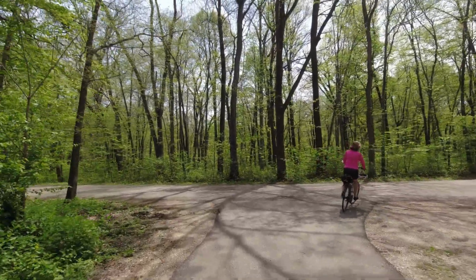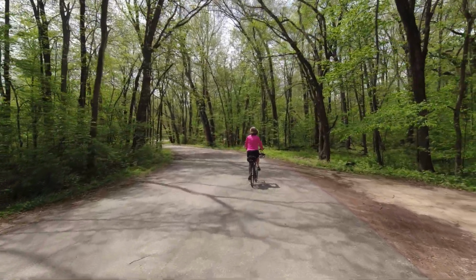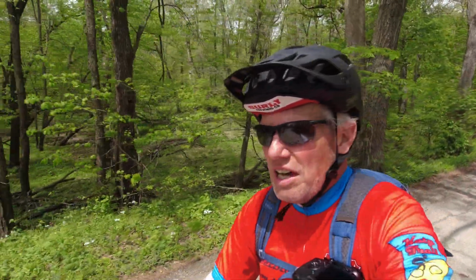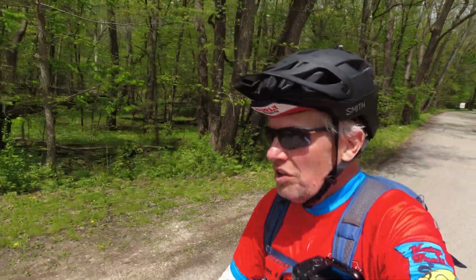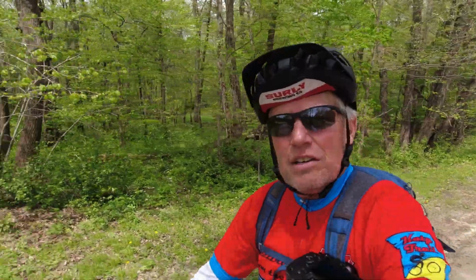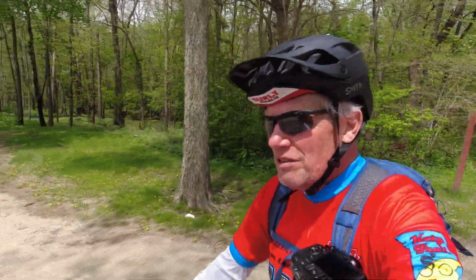Seems like the state parks here, for the most part, you can go into them for free. You just got to pay for camping, I think. That was another beautiful ride. What a gem here they've got. It would be nice to go down the Shell Rock and see the rest of the trail, which I think is nice and wooded and a lot more hilly. But this is a beautiful trail. So if you're in the area, give this a try.